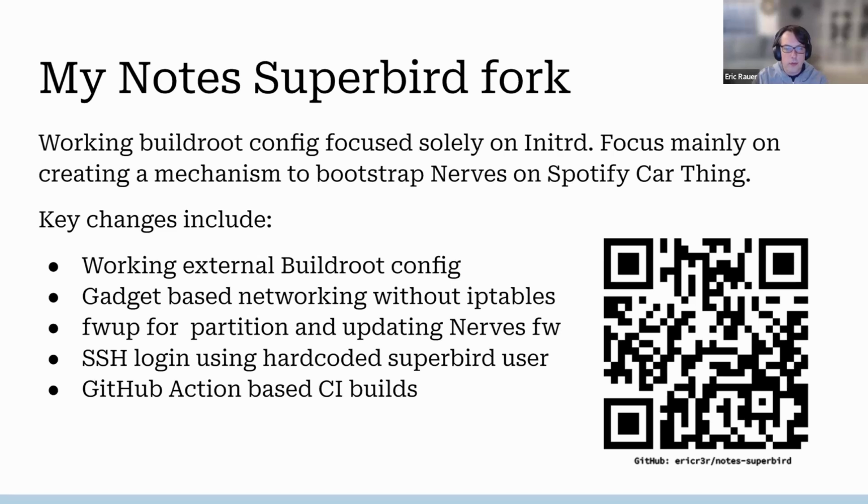pulling in the custom kernel. There were some hard-coded paths and other things I changed. Make it work with gadget-based networking without IP tables. That way I can SSH into the device, do what I need to do, and not worry about setting up my host machine to deal with that. FWUp, which we'll talk about later, for partitioning and updating the Nerves firmware. I set a hard-coded username and password on SSH, and then did GitHub Action-based CI builds. That way, anyone can take the work I've done and load it onto their device.